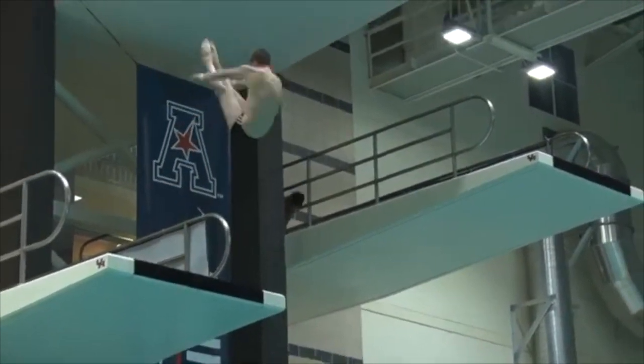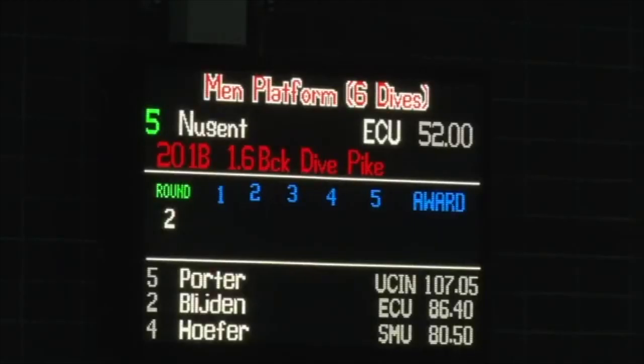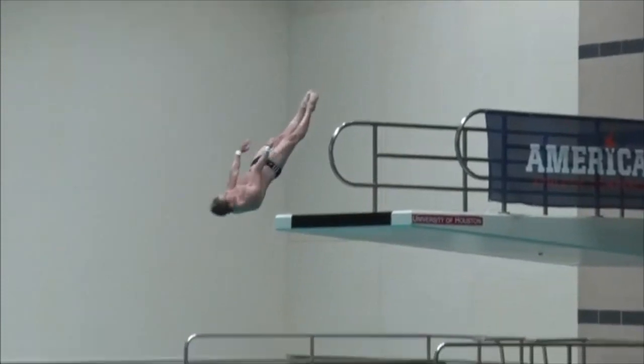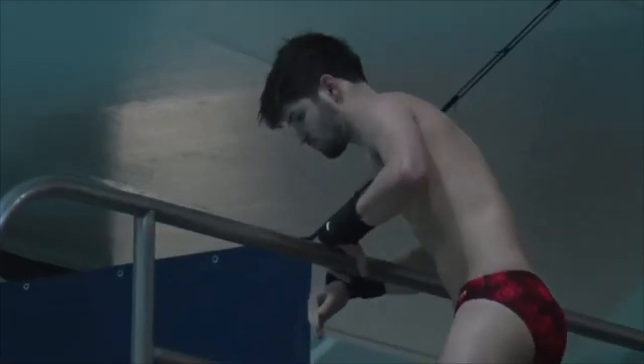This is Devin diving. Wow. Simple, but very beautiful dive by Devin Nugent. He took 4th in this event a year ago. And you see 7.5s. 2 7.5s, 2 7s, a 6.5. Very nice dive from Devin.